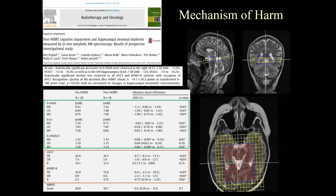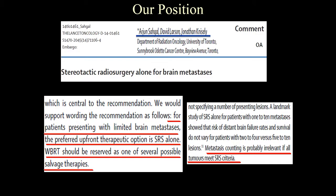And we know that there is a mechanism for harm. Very good data has been presented looking at structures within the brain that are responsible for cognition. This trial looked at the hippocampus and its role in memory formation and the effect of radiation on that structure. Based upon this, strategies have been developed to mitigate the harm. Hippocampal sparing whole brain radiation, where advanced planning is done to protect that structure, has been proposed. Using drugs during radiation as radioprotective agents has been utilized. But from our perspective, the best way to spare the hippocampus is not to treat the hippocampus.